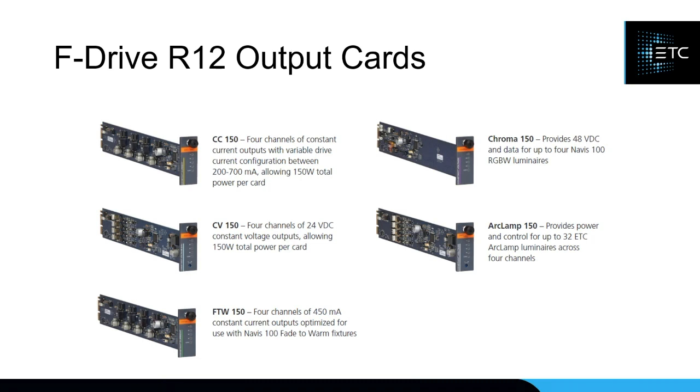All of these cards have 4 channels on them. So with a fully occupied R12, 12 slots, 4 channels on each card, you're looking at up to 48 individual channels of control. With the CC150 card, this is the card you would use to connect to the Navis 100 fixed white luminaire. And obviously you can use your Cat6, your RJ45 cable to daisy chain in and through 4 luminaires. So 4 luminaires on one single RJ45 cable, and then you have 4 channels of control on a CC150 card. So you can have individual control over each of those 4 luminaires.